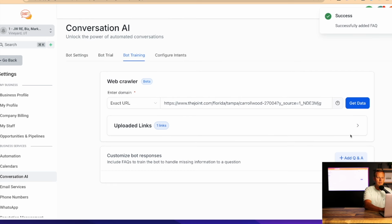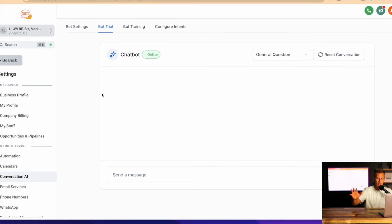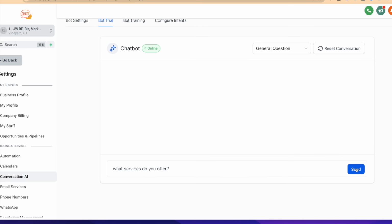And then on top of that, we can come over here to this bot trial and test it out. Obviously this is just a quick 2-minute setup, as you can see right here. But I can come in here and say, what services do you offer? And we can see how quickly this bot was actually trained up. I'm just going to click send right there.